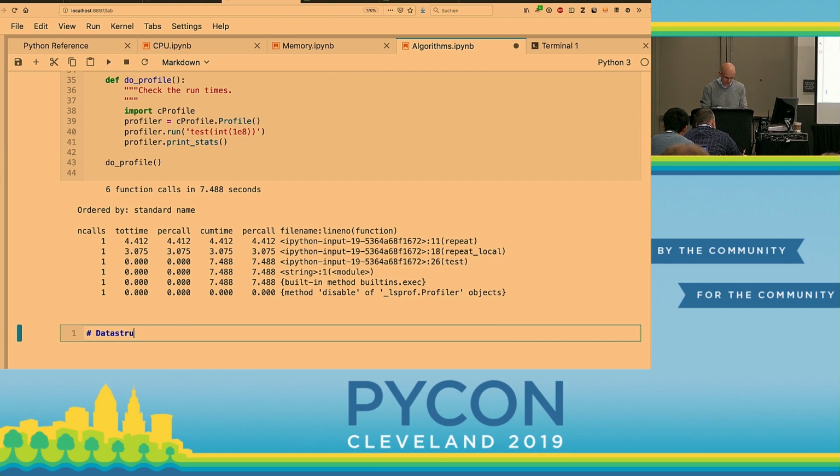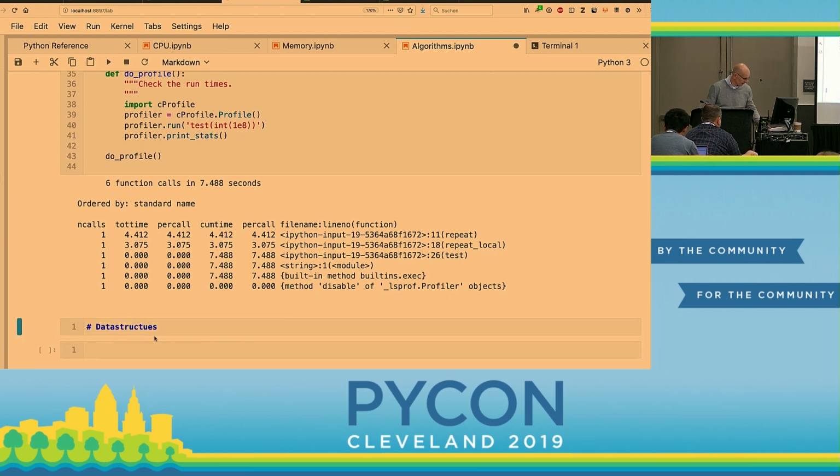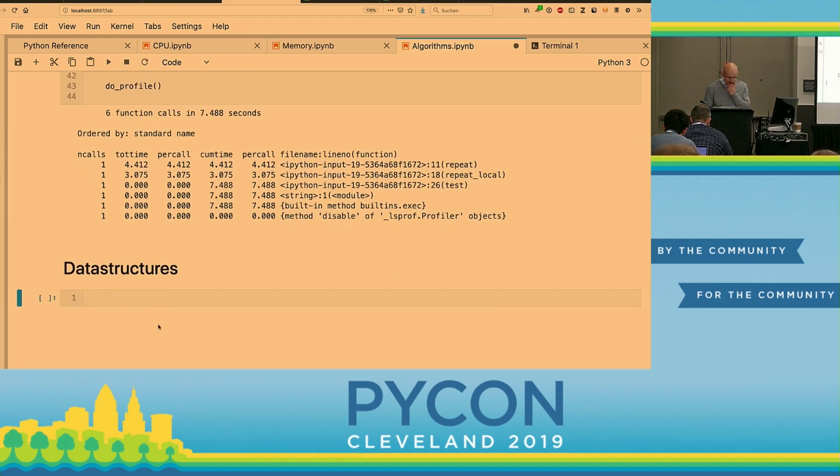So data structures and algorithms. They belong together because in Python, when you use a data structure, it has a lot of algorithms behind the scenes. You might even see that append is an algorithm that does a lot of things. It balances your list and appends all kinds of stuff.